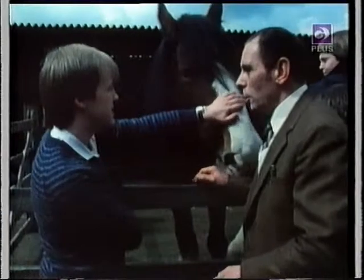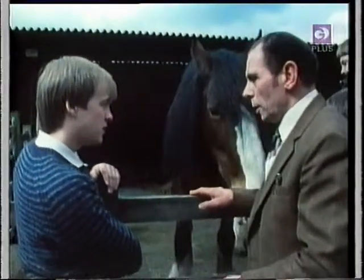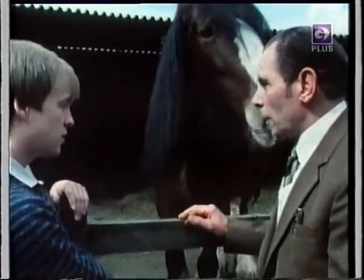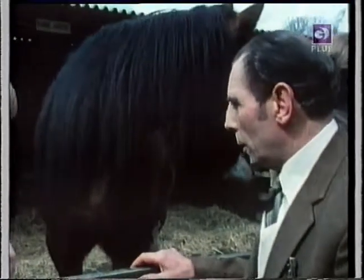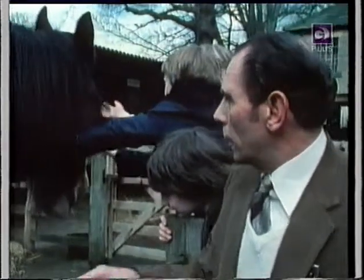Is that old for a horse like this? No, not really. What age do they live to? Well, they can go on up to over 20. Yes, in fact, we have. I've known horses up to 26, but of course they are getting on a little bit.